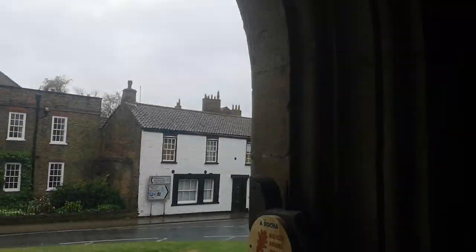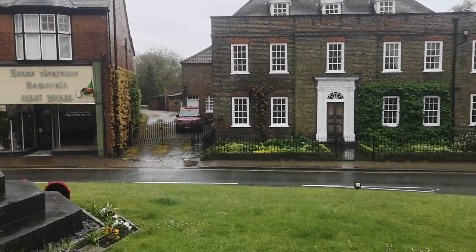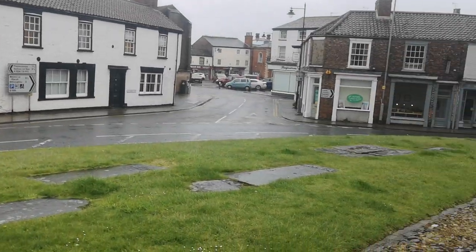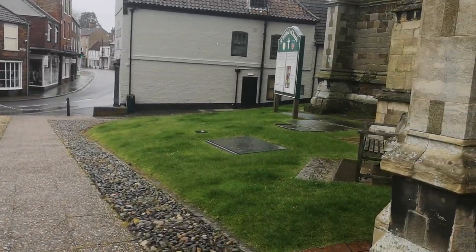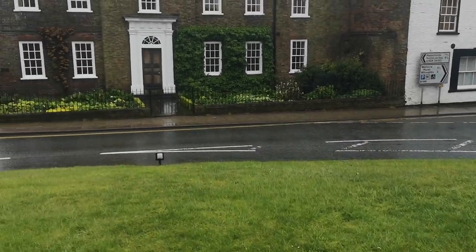Right, so I'm going to head out and take a bit of a walk around the church itself. Now, last time there was a big horse which was just there. Obviously, the horse is gone now, so a bit of a shame.